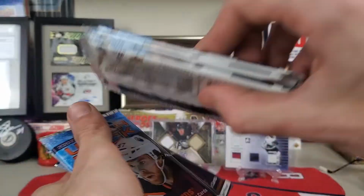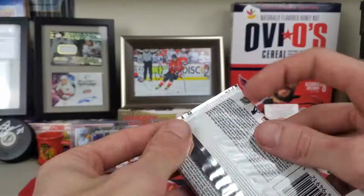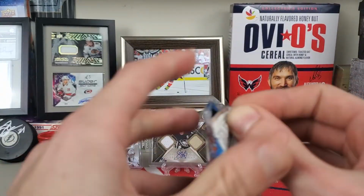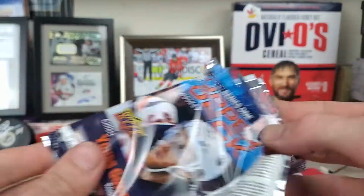Toss the box to the side. All right, so in here, there's supposed to be 2 more Young Guns. That means 2 more chances at Lafreniere, which also means 2 more chances at disappointment. But, like I said, can't go into this expecting a Lafreniere, but it'd be nice.